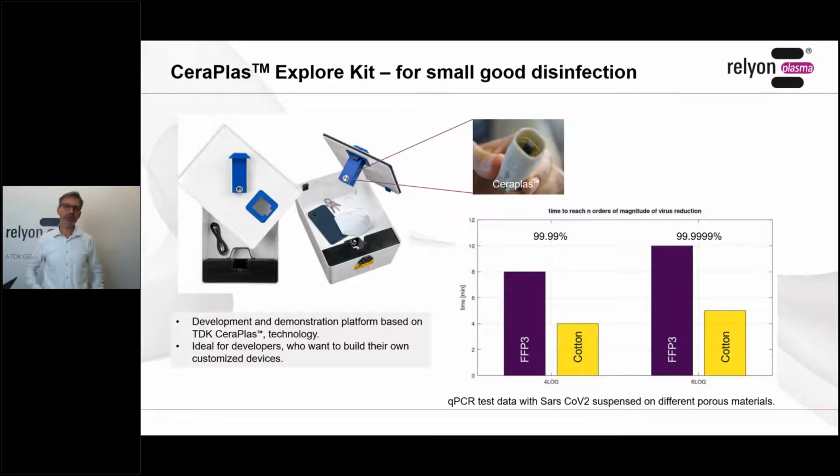But there are, of course, applications where that can be totally reasonable. And I think one of the major applications is really air systems, because a filter, again, is a porous structure, and you want to prevent growth and accumulation of dangerous organisms in the filter. And that makes it very easy to kill them quite quickly if you have already collected them on such types of materials. Next slide, please.